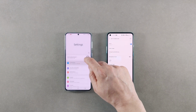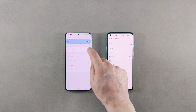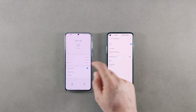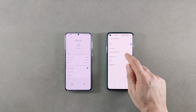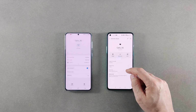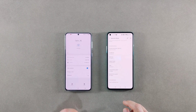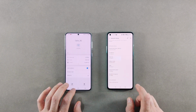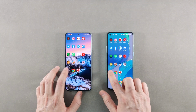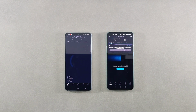So that's why we don't get the full speed on these devices. But at some point I was able to get around 600 at most on the OnePlus, because the OnePlus is my main daily driver, and when I tried it I could get up to 600 in perfect condition when we are talking about the link speed. And now we are finished with the OnePlus, so let's continue and do our speed test with the Samsung.